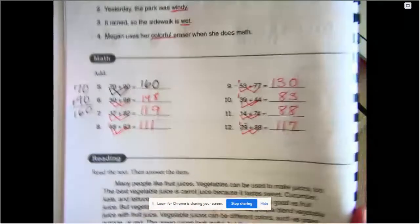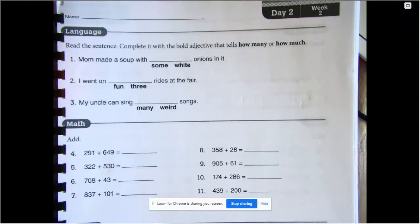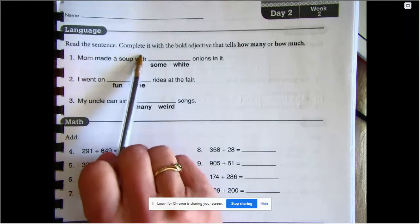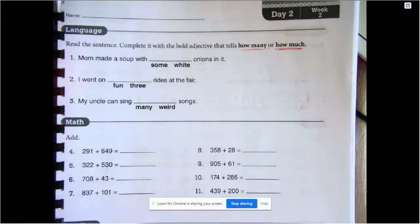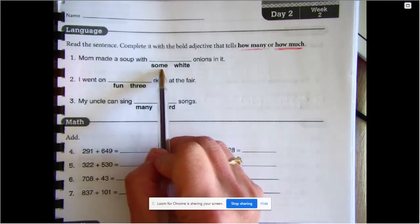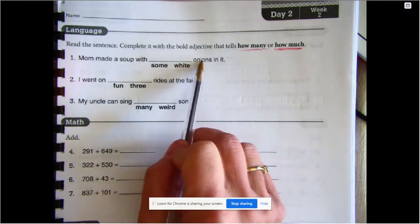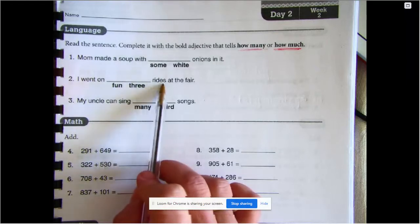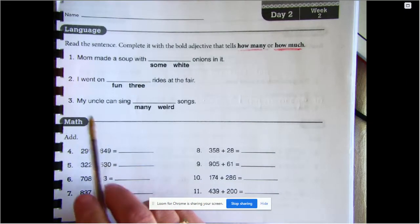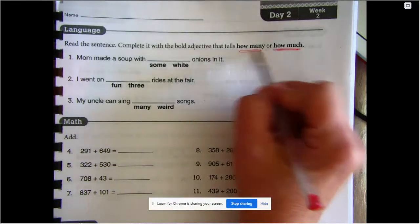All right. So that's page 16. We're going to flip it over to page 17. I'm going to go over what you're supposed to do on this page, and then we will correct it on Monday morning. Read the sentence, complete it with a bold adjective that tells how many or how much. Okay, so we have some or white. Mom made a soup with which adjective? Onions in it. I went on fun or 3 rides at the fair. My uncle can sing many or weird songs. And remember, we're doing how many or how much.